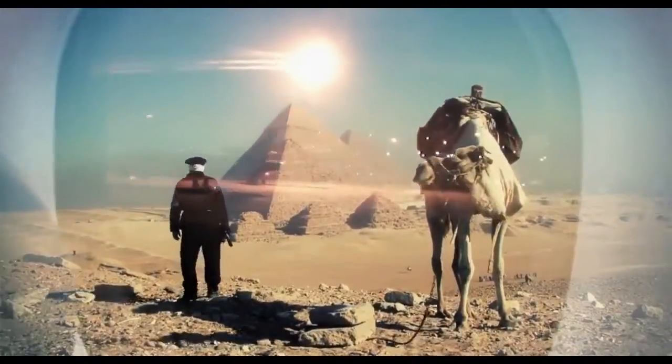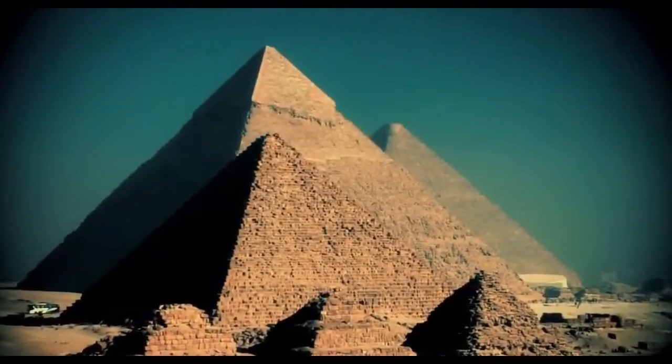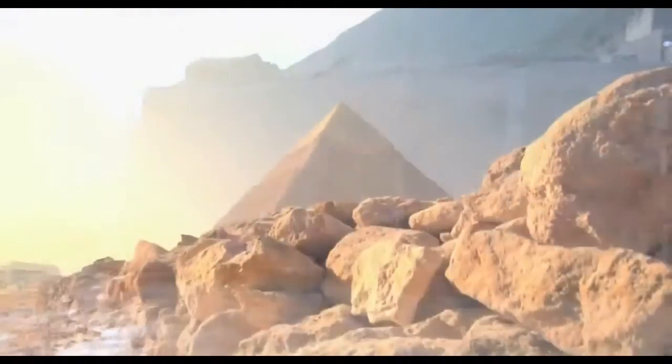The Great Pyramid at Giza is one of the seven wonders of the ancient world. This magnificent construction is the only one of the original seven wonders that still remains standing. This is a story of disturbing questions and unbelievable answers. A story that challenges everything we know about the history of our planet.